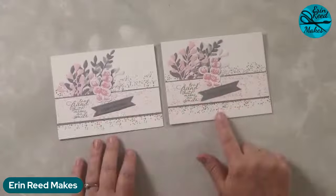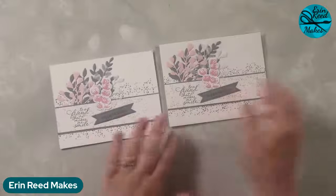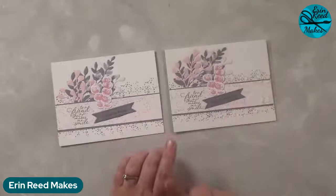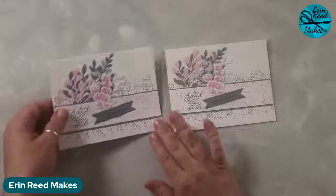Okay, these ones are from Paula. I didn't want to miss hers. She put all of hers in plastic, but I pulled one of them out just so we could get a better look at it. So it's just a little plastic covering to keep it safe. She did 3 different cards, so we're going to do those real fast.